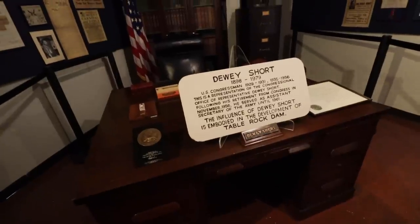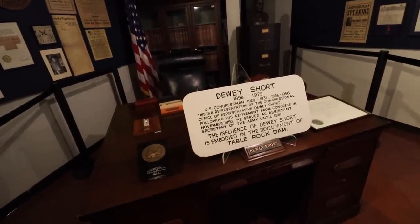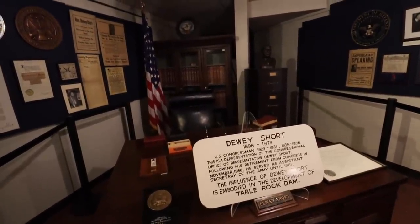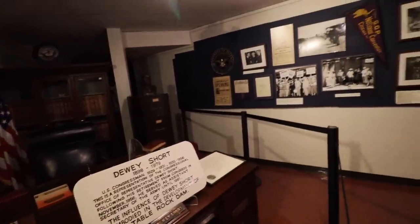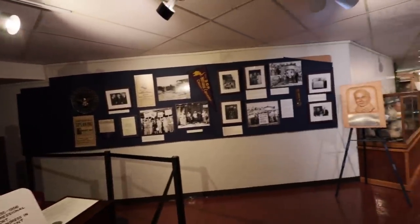Now we move into a different area, which actually includes Mr. Dewey Short. Dewey Short was a U.S. Congressman between 1929 and 1931, and then again from 1935 to 1956. This is what his congressional area might have looked like, and then along the way you find some very interesting historic photos. Now there is a visitor center over by Table Rock that is called the Dewey Short Visitor Center, and it's named after this guy.